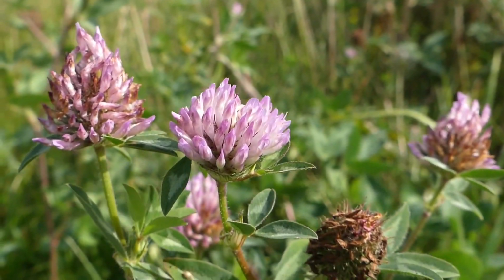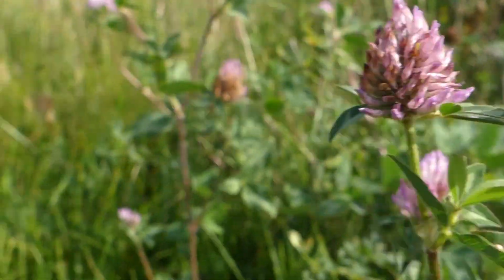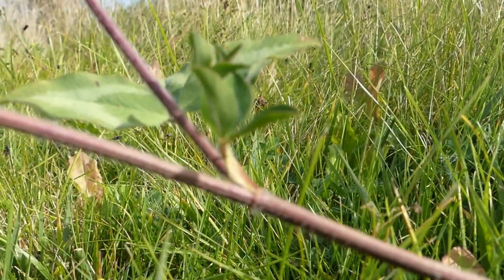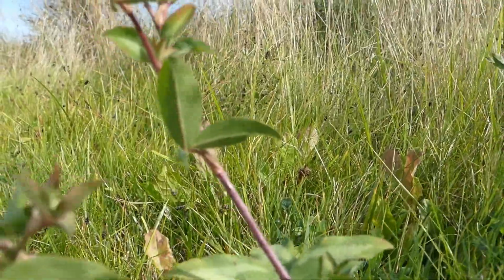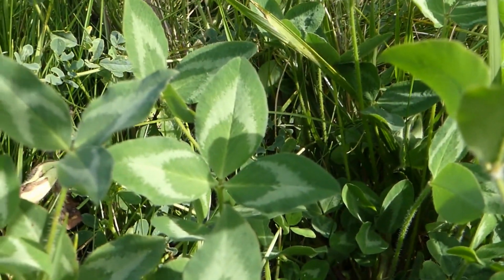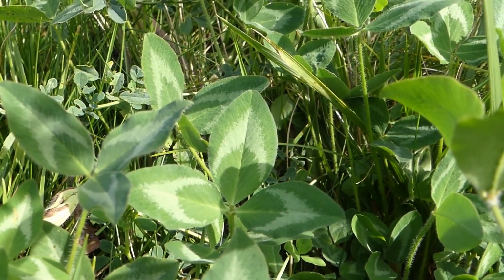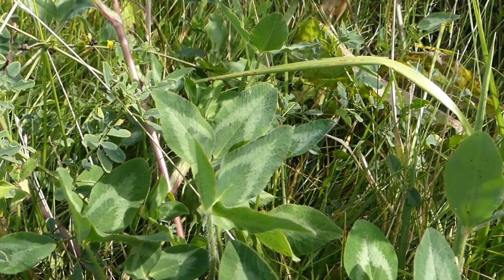Now, I could sit here for probably about another half hour and boast about all the incredible benefits that red clover flowers have for us. They're used in the kitchen in a multitude of ways. Oh, I forgot to mention the leaves. Sorry, folks. White chevron marking on those leaves. That identifies it as being the red clover plant.